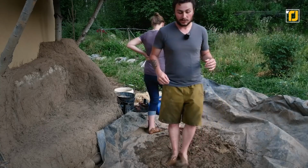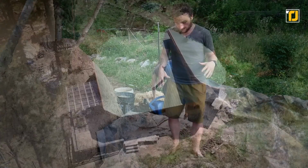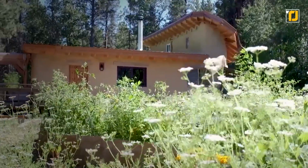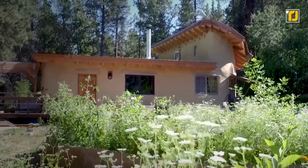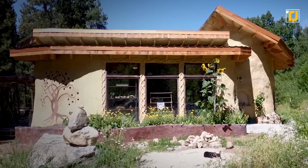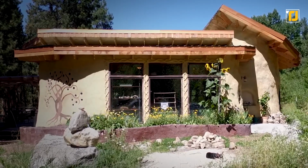Earth, sand, and straw are the main materials used to make this home, and they were able to spend as little as $20,000 to complete it. It's slightly on the larger side at around 800 square feet in living space, and the oval design is simply gorgeous. This isn't for everyone, but this family of 3 certainly seems to enjoy it.